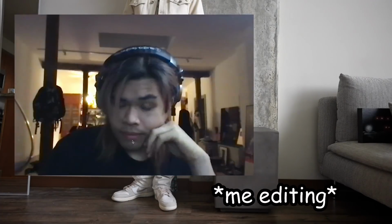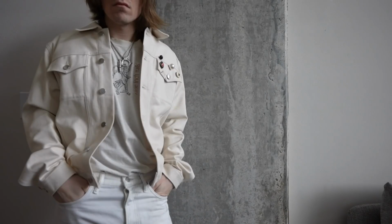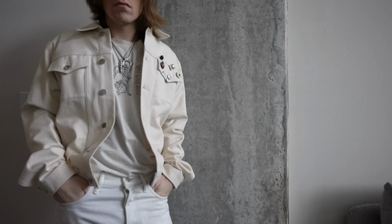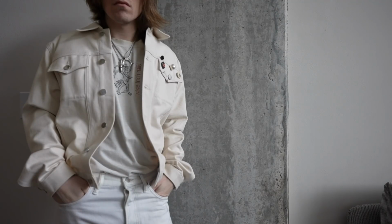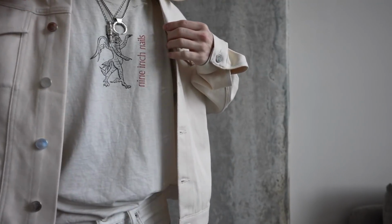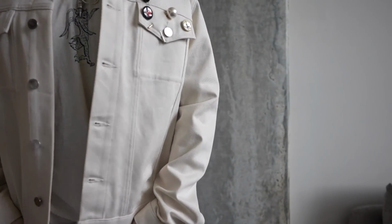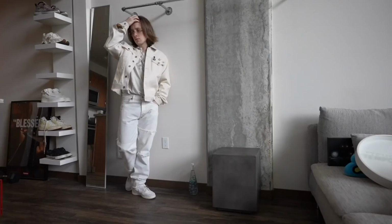I guarantee it. For the top, we have a Raf Simons jacket, and this is a Raf Simons denim jacket. You got some little pins right there to look really extra punk rock. Not really too punk rock, but I do love the way this denim jacket fits with these little chrome embellishments. Also underneath, I have a 9 Inch Nails tee, which also has a little bit of red hits.